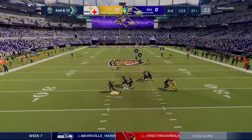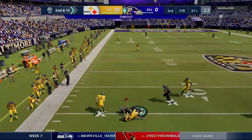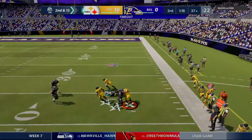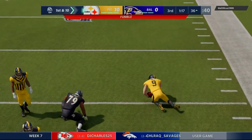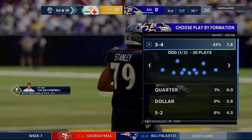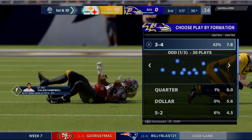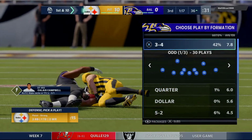From the gun, it's Jackson. Dancing to his left. Jackson hit, and he lost the football. And it's picked up by the Steelers. And they take possession of the football and have it at the 36-yard line. The defense, they were swarming that time and ultimately got to him before he could get rid of the football and knocked it free.